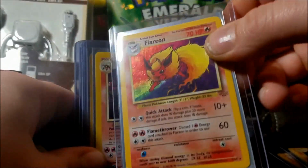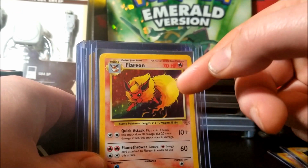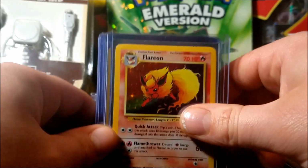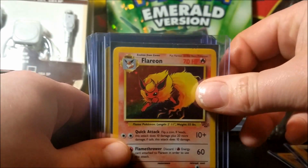I have all 3 dogs. This Flareon's probably one of my favorite artworks. And the colors, I don't know. It's when I was a kid and I got it. I remember when I was a kid, I saw it. I had to get it. I had to trade for it.